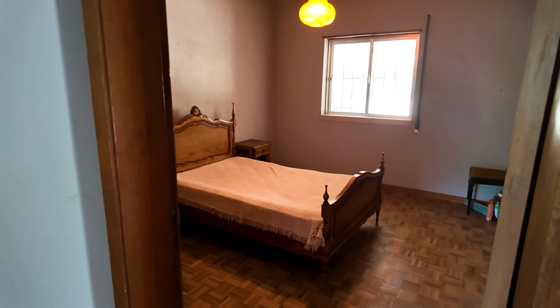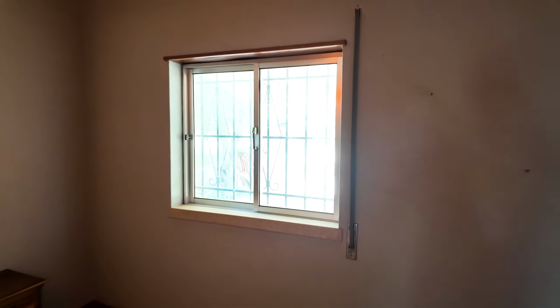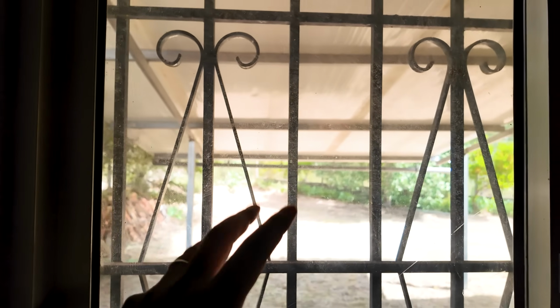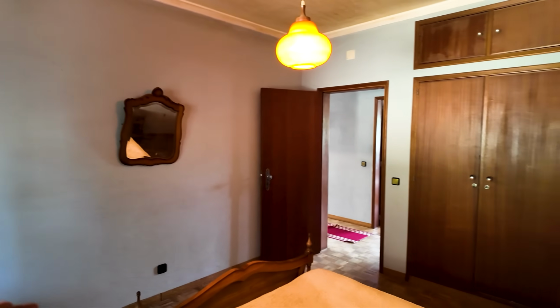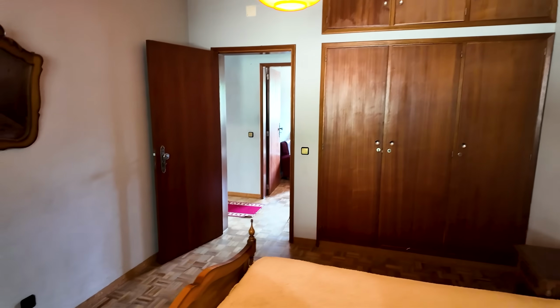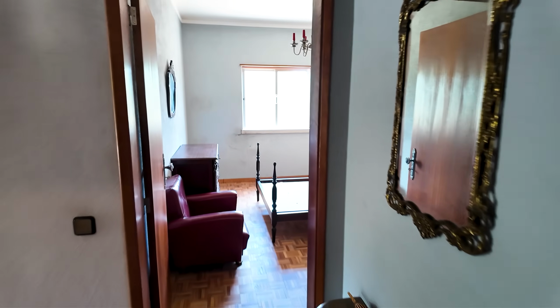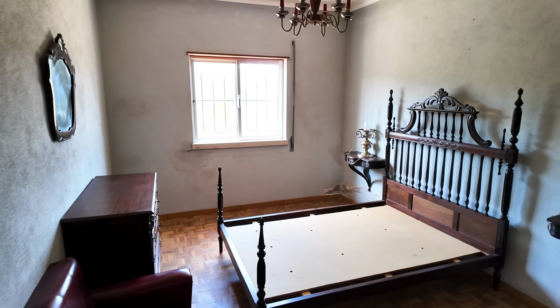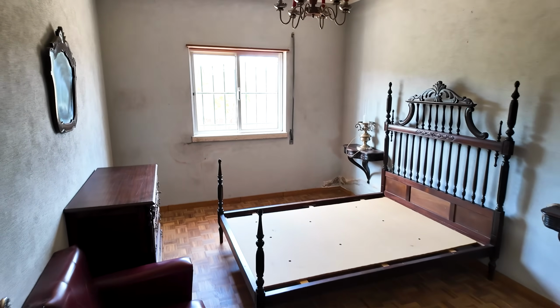So, second bedroom, and this one does have a fitted wardrobe. This window leads us to that porch, that carport on the side, just so you can look for yourself. And a fitted wardrobe, 3 good doors, still some space up there for storage. It's quite nice. And the third one, in size, they are very similar, not to say equal in size.